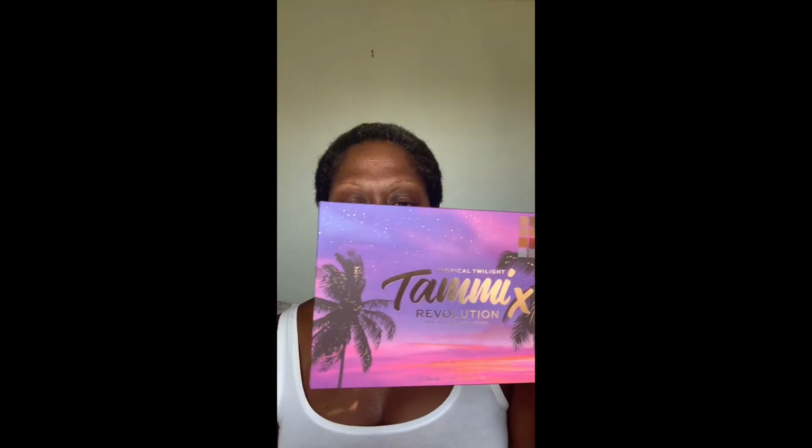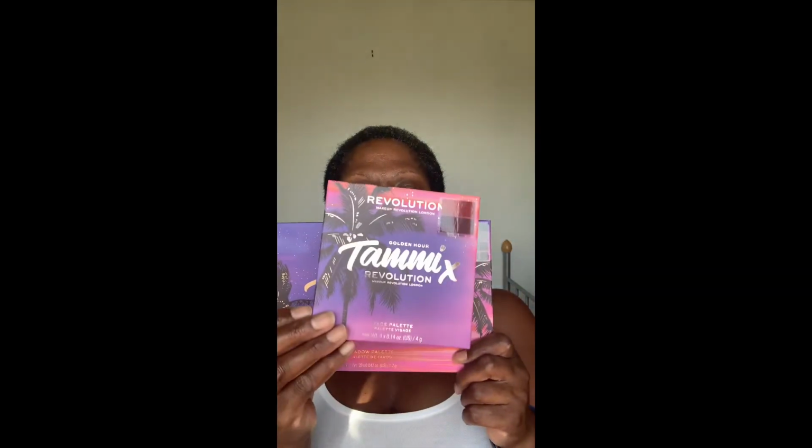These palettes are available from Superdrug or on the Revolution website. They're kind of drugstore pricing, so they're very, very affordable. But I just know they're palettes that I'm going to dip into, and with the kind of weather we're having at the moment, I just want to be all tropical. So we'll see you on the other side.